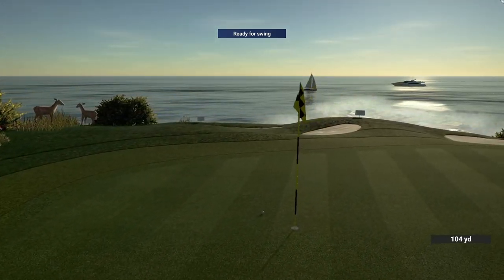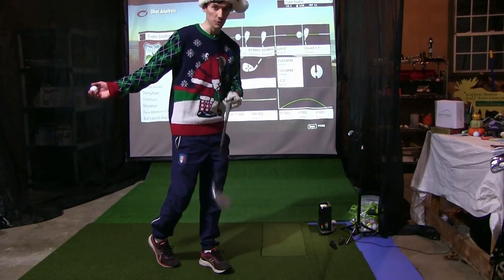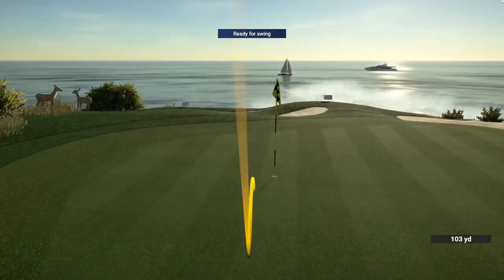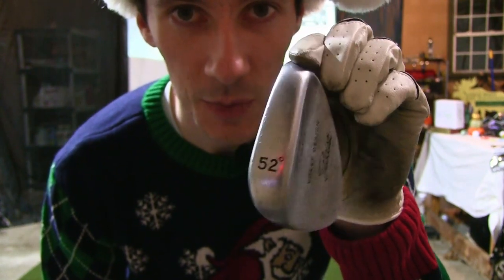Okay, so maybe the 52 should be our strategy the whole time. 2-footer, 52 degree, he's staying with us. Oh my God, is this club dialed or what? Oh my goodness. All right, we got some more heat in the garage. I kind of been vibing with the 52 right now.